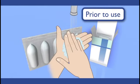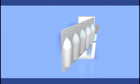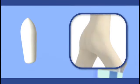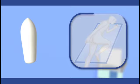Prior to use, wash your hands. In this demonstration, the suppository needs to be removed from the plastic strip. Suppositories may be used standing as well as in the lying position. The action of suppositories is often enhanced if you lie on the left side when introducing the suppository.